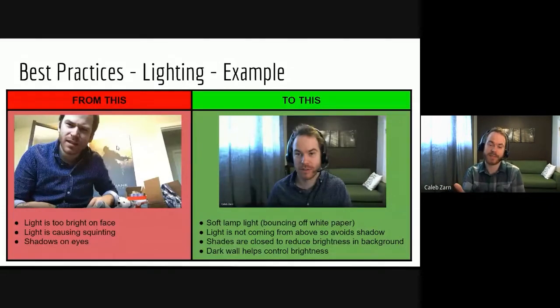And I'm actually facing a window here, which is supposed to be a good thing, isn't it? Which it is, but it's too bright. So something like this could have almost worked if I would have drawn the shades. That would have cut down the brightness of that light and would have softened it even further as well.